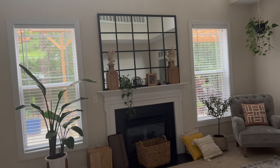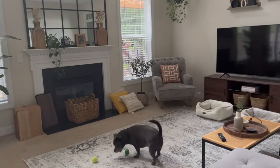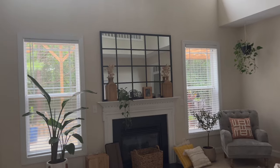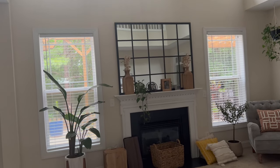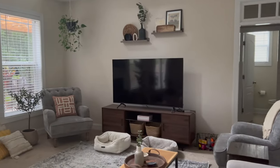Originally behind this mirror, there's like a box for an old TV to go up there, but new TVs are too big to fit up there. So my dad and I actually built that mirror. So the mirror is up there and the TV is now on this wall.